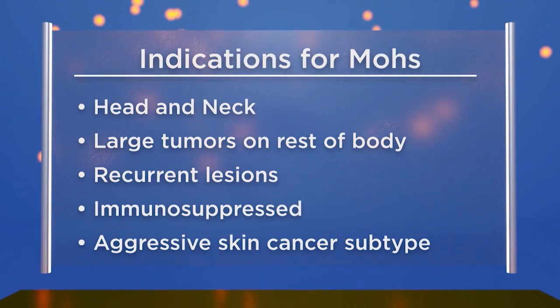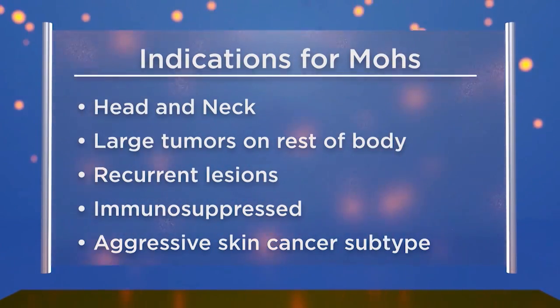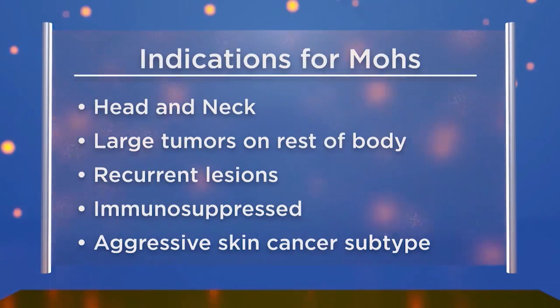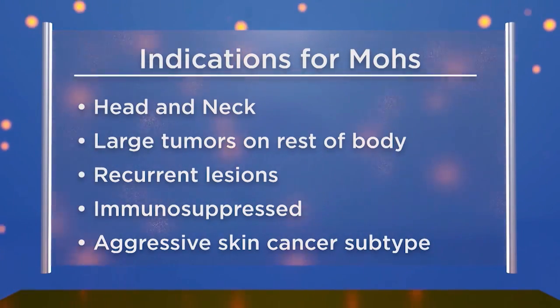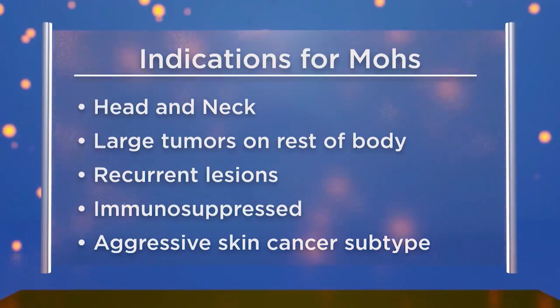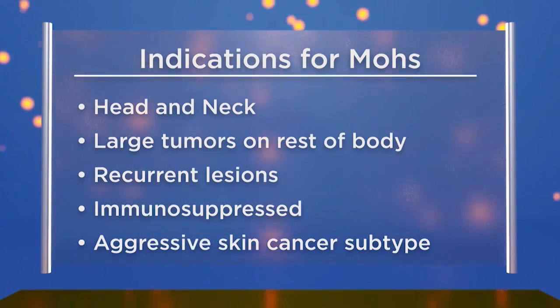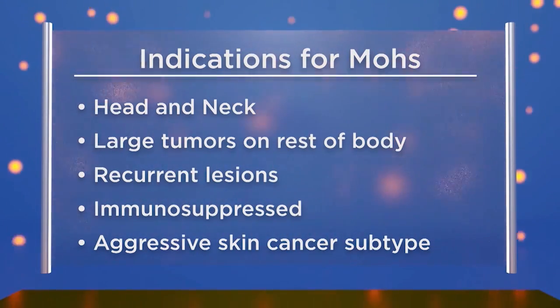So we do Mohs surgery mostly in the head and neck areas. So areas, we say the T-zone in the face, so the eyes, the nose, and the lips area. Areas also include the ears, the temples, and the scalp. Any cosmetically and functionally important location. So we also do it on areas on the body if the tumors are large, greater than 2 centimeters in size. For certain lesions that are more aggressive subtype. Those that have been treated before and have come back, so recurrent tumors. And in those patients who are immunosuppressed, such as organ transplant patients, they are also prime candidates for Mohs surgery.